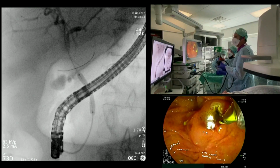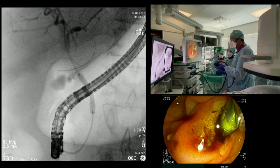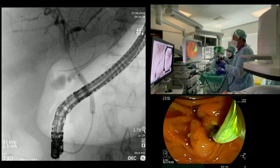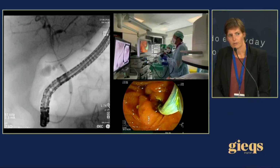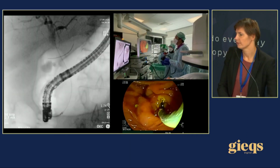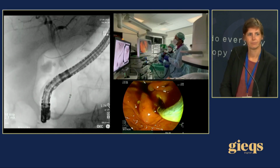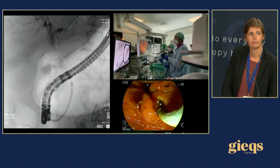Okay, and so do you use the vertebra, for instance, to say that's 2 centimeters? Or how do you estimate this? Well, we know the thickness of our scope, and we know the length of our dilatation balloon, for example. So these are some tricks that you can use to better estimate. Okay. In the meanwhile, the stent is going up.